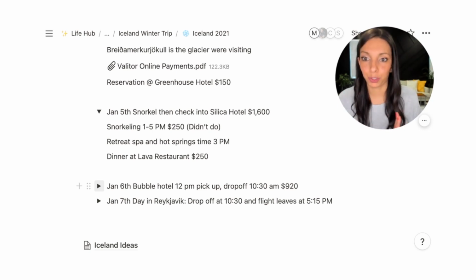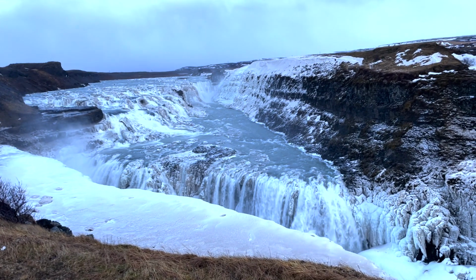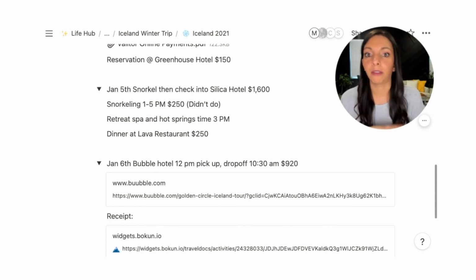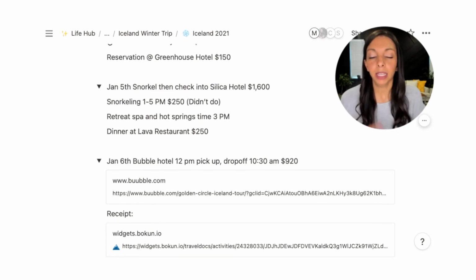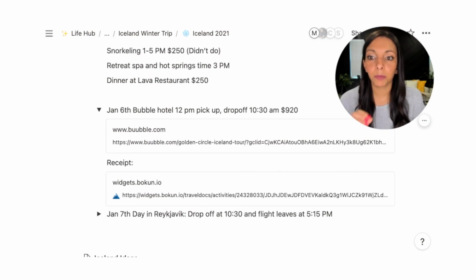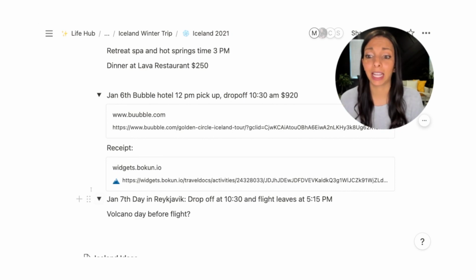This day was a day of tours because they picked us up at 12. And then they took us on the tour of that top part of the Golden Circle, ending at the Bubble. And we had stops along the way for food and places to pick up snacks and drinks and stuff for the Bubble. Then the next morning, they brought us back to Reykjavik, and we had a day there. We had the most delicious fish and chips there.